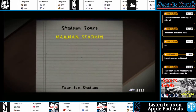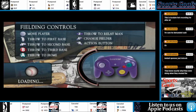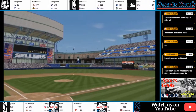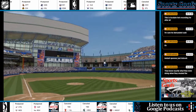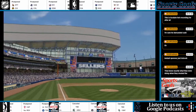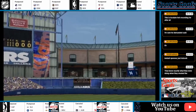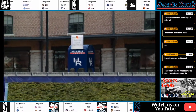Mailman Stadium. People go postal. Ah, nice. Mailman Field is a park designed for an expansion team. Okay. You'll see in a sec. Kind of like Minute Maid. The roof is fast, efficient, and relatively quiet. Looks like Minute Maid. Yeah. Minute Maid crossed with Rangers Ballpark. Plaza area is the home run mailbox. It delivers a thank you note. Thank you for that fat pitch.